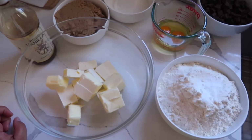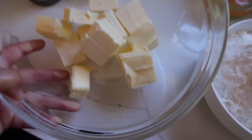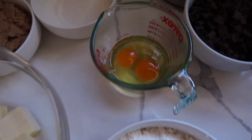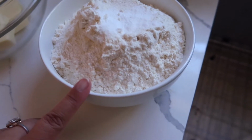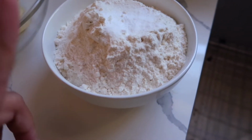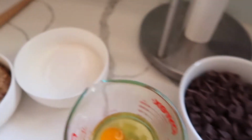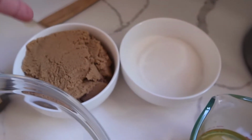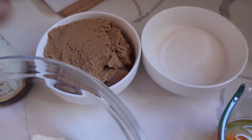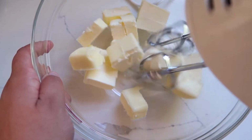Here are all the ingredients you're going to need for your chocolate chip cookies. We're going to be using, yes, cold butter. We have some room temperature eggs. We have a 50-50 mixture of all-purpose flour and cake flour. I have some baking soda and some salt in here as well. We have two types of chocolate chips here: dark chocolate and milk chocolate. We have a half cup of sugar and 1 1/4 cup of dark brown sugar, and of course some vanilla. So it's a pretty standard cookie recipe.